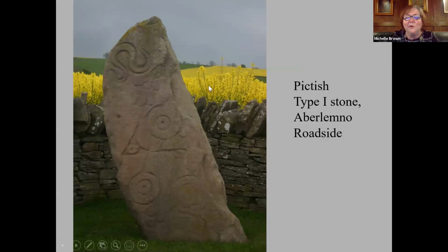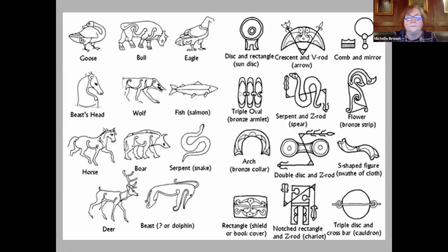So for Class 1, a good example would be the Aberlemno roadside one with its serpent, redolent in antiquity of medicine. This one looks almost like a bridle bit, and a broken Z-rod and a mirror and comb. Again, is it denoting a territorial boundary, a dynastic marriage, a burial? A couple of them have been thought to be associated archaeologically with burials, but not many.